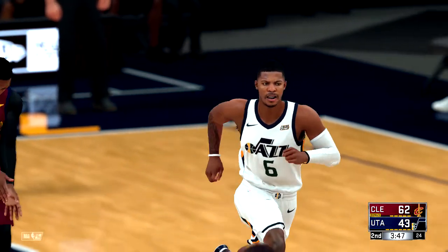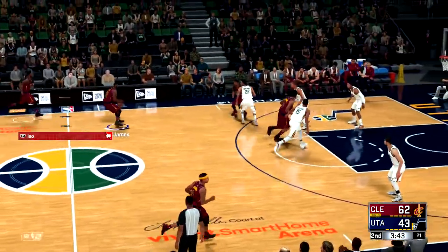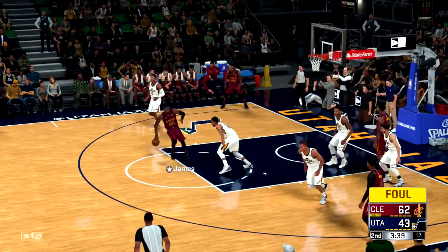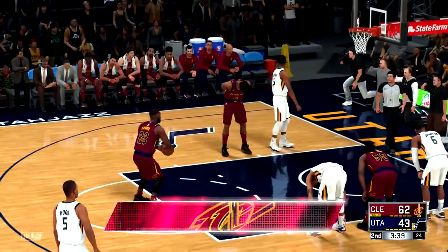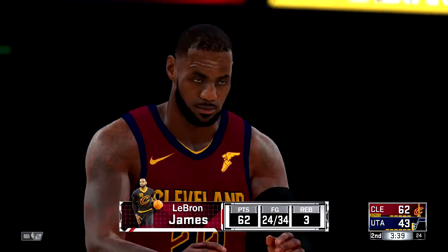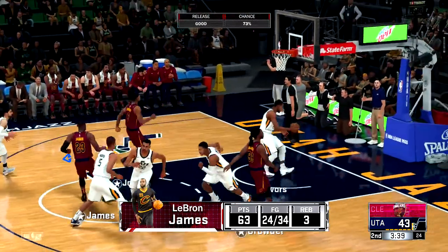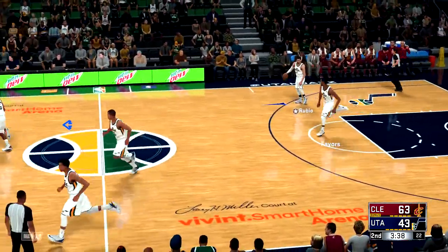Thabo Sefolosha just checked in for Utah. Joe is a scorer and a shooter, but it always looks prettiest from the mid-range. I mean, that's a tough break for the D. I mean, he took the hit and drew the whistle. And Utah adding another terrific defender this summer, trading for point guard Ricky Rubio. Rubio on a bargain contract the next 2 years. A nice move by the Jazz's front office.